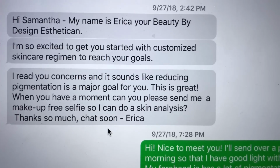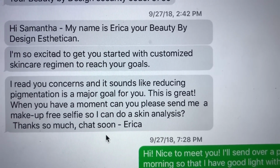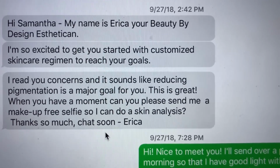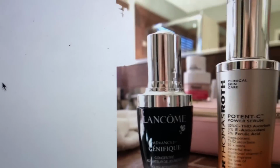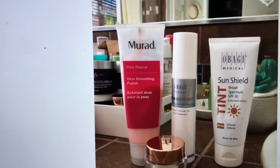My makeup goes on really nicely. I think Beauty by Design is a great option. It's really nice that you can text your esthetician. They make your skinscription for you. They give you exactly the routine that you should be using. I sent in pictures of the current routine that I was using, all of the products. She knew exactly what I was using and how to pair it with the products that she was recommending.